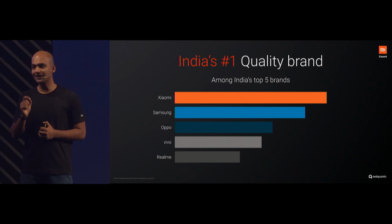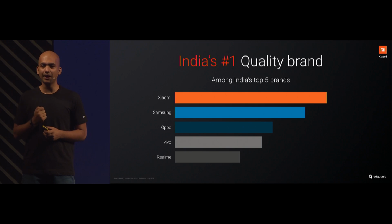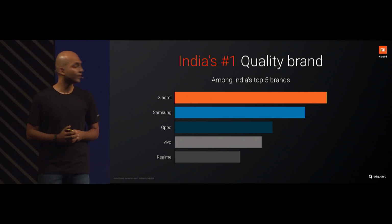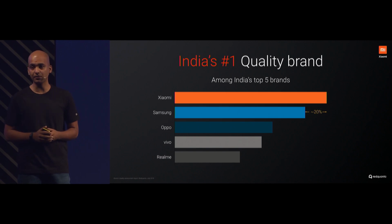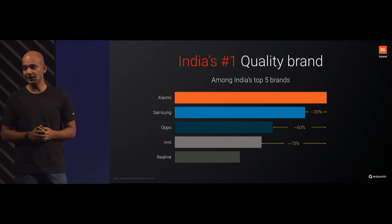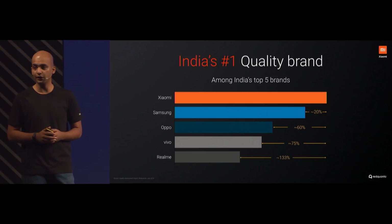So Red Quanta measures something called FFR, field failure rate, which shows that if you sell 100 devices, how many of them come back with any kind of defect, with the hardware or software. And the company which has the lowest defect rate or lowest FFR has the highest quality. So we have the highest quality. We are 20% higher than the second brand, which is Samsung, about 60 or 80% higher than the #3, #4 brands, which are Oppo and Vivo, and about 133% higher than all other brands.